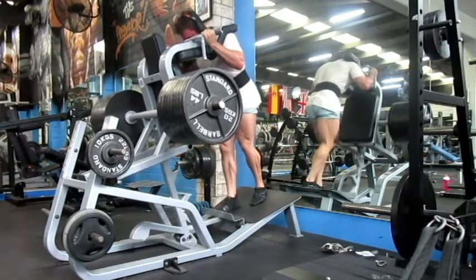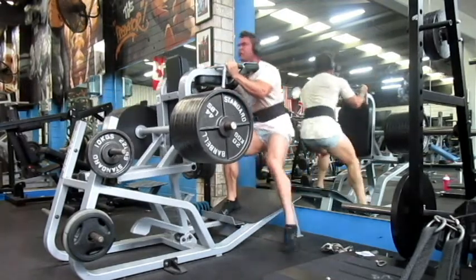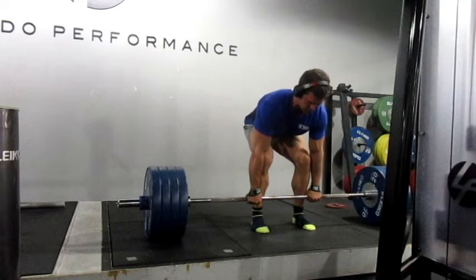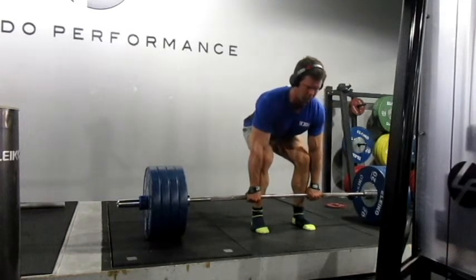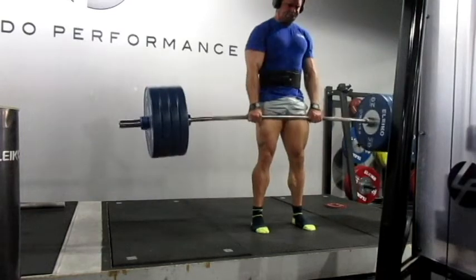And after this, I do a back down set. I think I got with 7 plates, 12 reps, which was pretty good. The deadlift at the moment is going very well. It's probably my best lift at the moment.